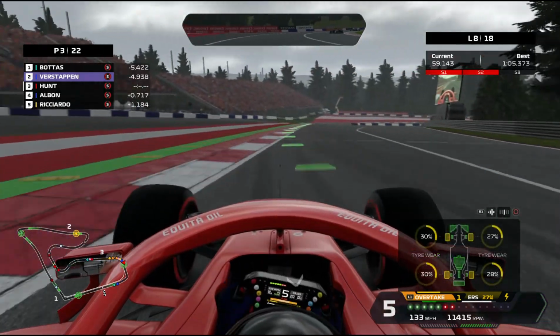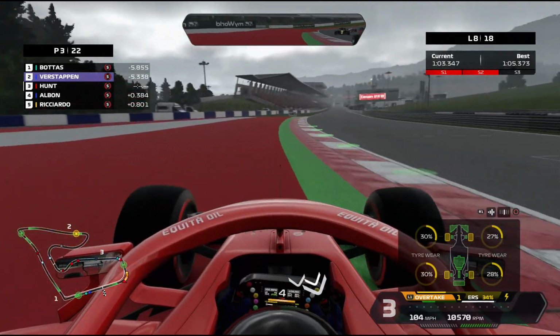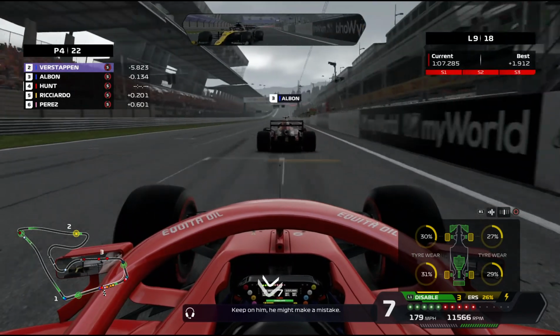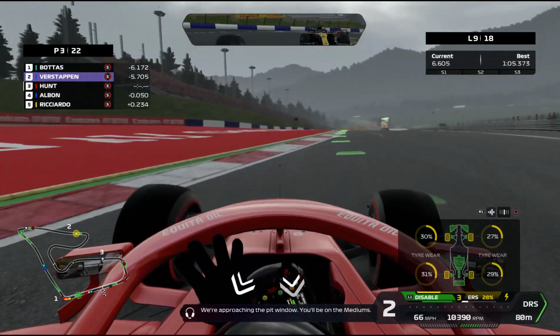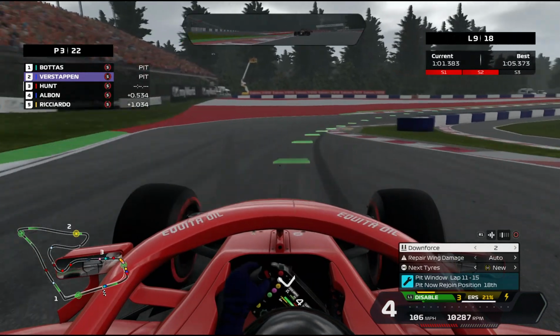Wowzers. As we accelerate forward now to the end of lap 8, just going past the pits once again and still holding on to this third place as he takes a very, very strange line there, and that gives the opportunity for Alex Albon to get past him, and we've got a collision warning for actually hitting Albon. I don't know what happened there as we go into turn 1 and the Huntsman gets the place back as we accelerate forward now to lap 9.